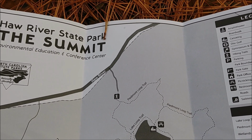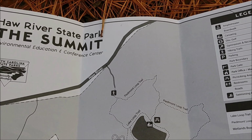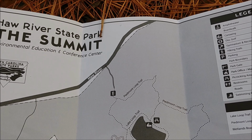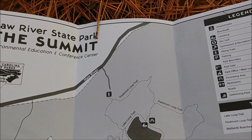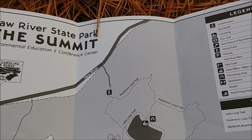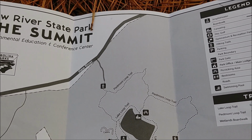Haven't really explored many Piedmont wetlands like that before, and it was a nice place to just sit and enjoy the sounds of the water. Apparently you can see otters and blue herons and all types of wildlife there in the mornings and the evenings, but I didn't see anything because there were a couple people with me on the boardwalk.